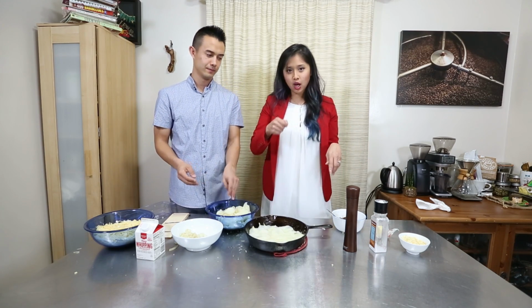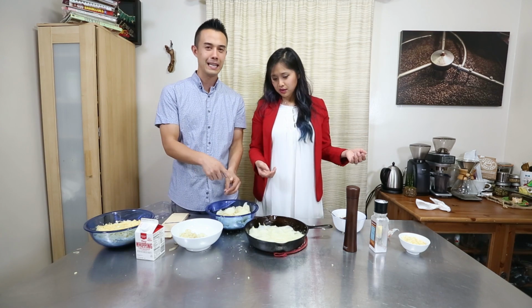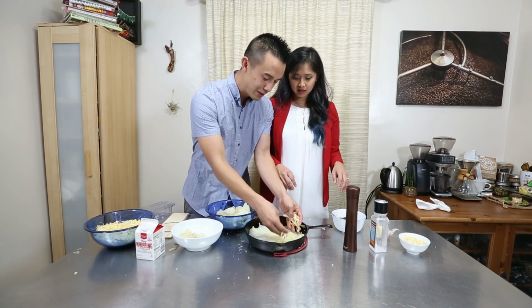I've seen people chop up the potatoes and throw everything into a big bowl and then just layer it in. But I like it like this because you have flavor layers. Flavor layers. You drop flavor bombs. We do a layer of cheese.